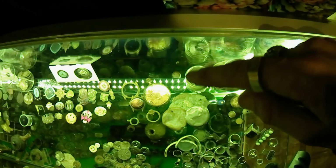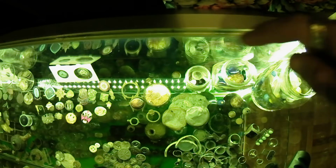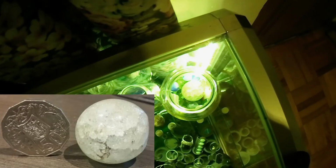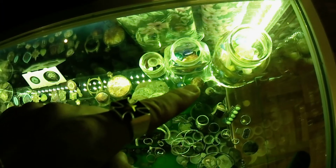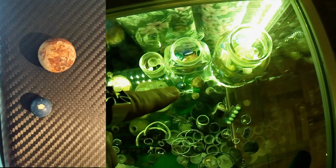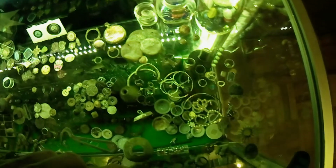We've got the porcelain and glass buttons. Some of them still have metal on them. I actually detected that one because of the metal. The wishing stones. Got a whole bunch of marbles in there. A real big one on top. I believe this is an agate marble, and that's an old clay marble. And then we've got a couple of stone beads that I found just randomly sitting on the surface.